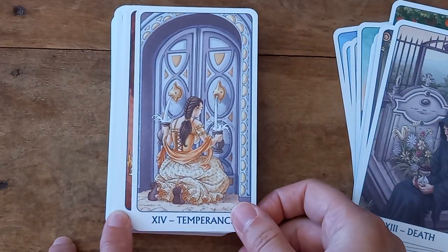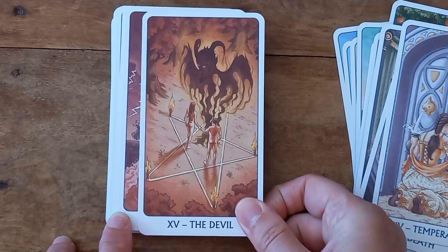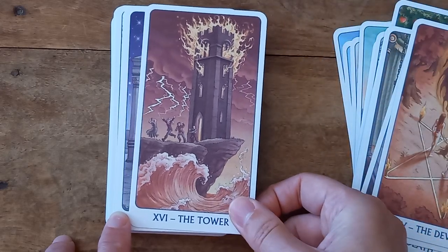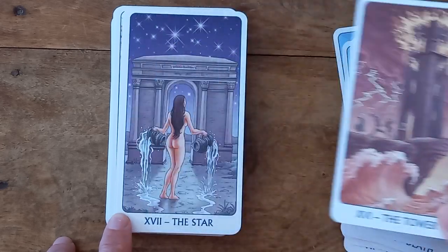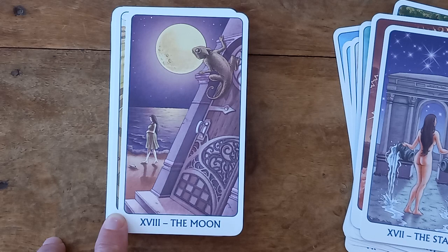Temperance. The Devil. Flames of fire, talking tool. Here we have our Tower. The whole thing is about to fall off the edge of the cliff, isn't it? A Star. The Moon. Don't often see a pregnant person in the moon, do you? What an unusual place to be.